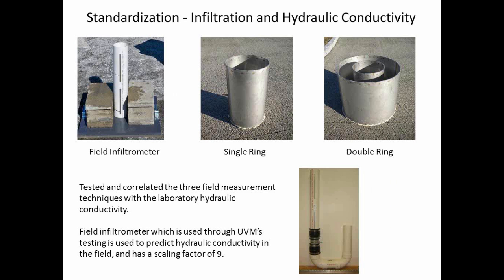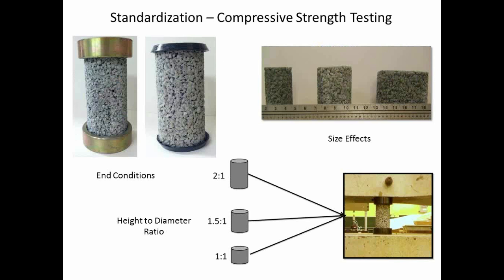Can I ask you a question? Do you install them as those little cylinders? No, so those are what are made in the laboratory in order for us to test mix designs. But you install them as blocks or continuous material? Yep. Yes.